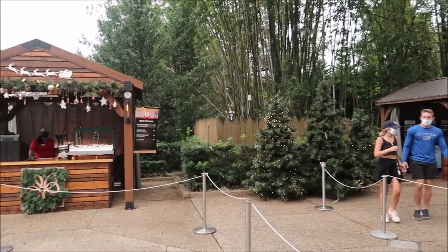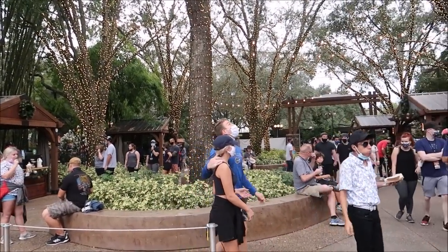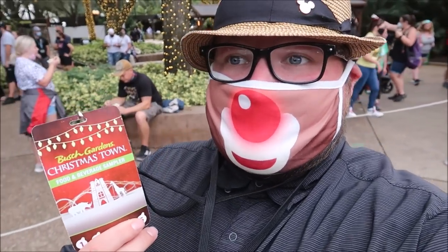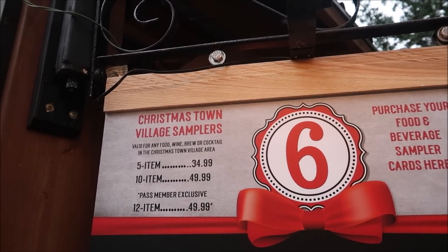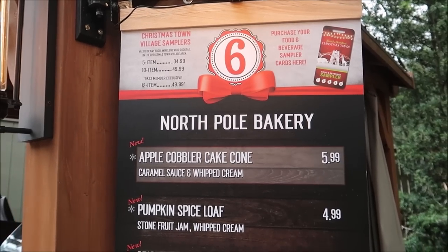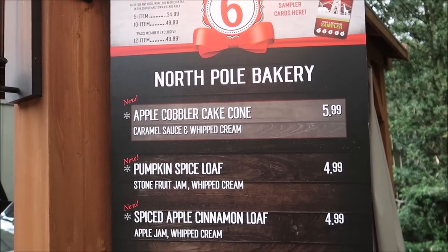Christmas Town has 16 different booths with different types of food and beverages, all with a holiday twist to them. And you can actually buy a lanyard like you seen me wearing earlier, where you can try a sample of all of them. Because this is a media event, Busch Gardens actually supplied me with a lanyard to try all this stuff, but I'll give you a rundown of the prices. It looks like for a 5-item lanyard, it's $34.99, and then pass members actually get an extra 2 punches, and they've got some amazing things, and I can't wait to try them all. Pumpkin spice loaf. See, there's a lot of good stuff.